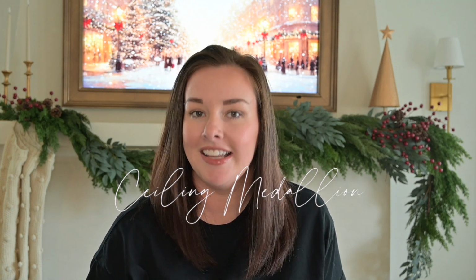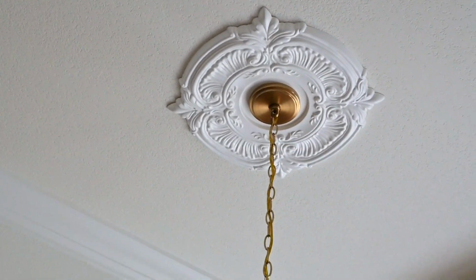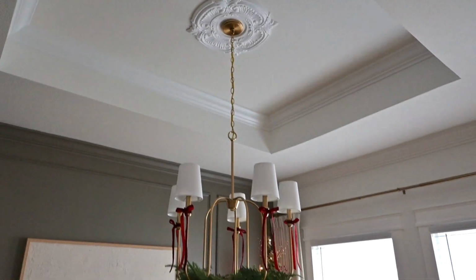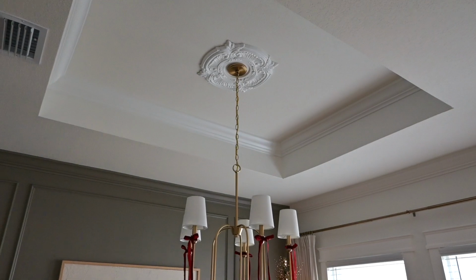Another favorite of mine is my ceiling medallion, again in my dining room. I had spent a while looking through what Lowe's and Home Depot had to offer, but they weren't anything that really stood out to me. I love how this one has the same circular shape, but also has the 4 corners. I think it is gorgeous. And it's just a very traditional piece.